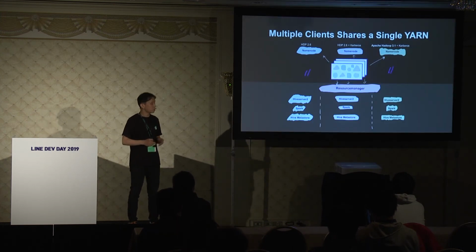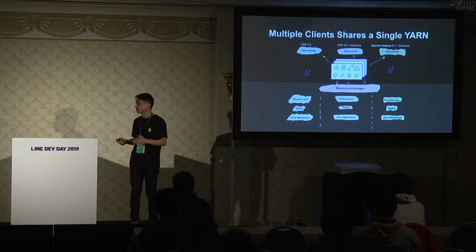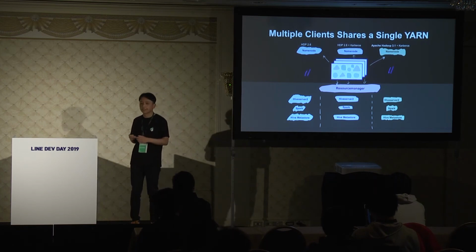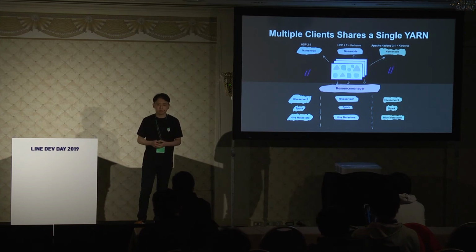Here, multiple clients will use a single Yarn, but each client has its own configuration. Those configurations are different. Some of you may think that Yarn is just a runtime, so it should be HDFS agnostic. But actually, it ties up with HDFS. It's a subproject of Hadoop. So let's see why.